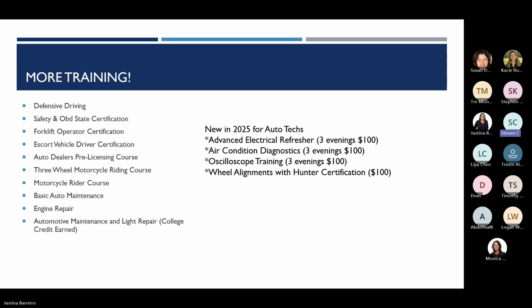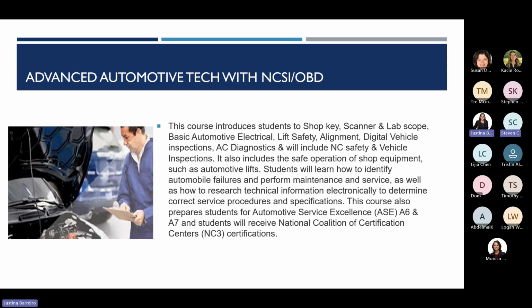That's one of the ones you showed at the beginning? Advanced auto, that is this one. This one? Okay. Yeah, you'll get lab scope, and you'll get AC diagnostic. You'll get lift safety. You'll get a lot more because this is an extra 15 to 20 hours. So you'll get a whole lot more with it being the same price.